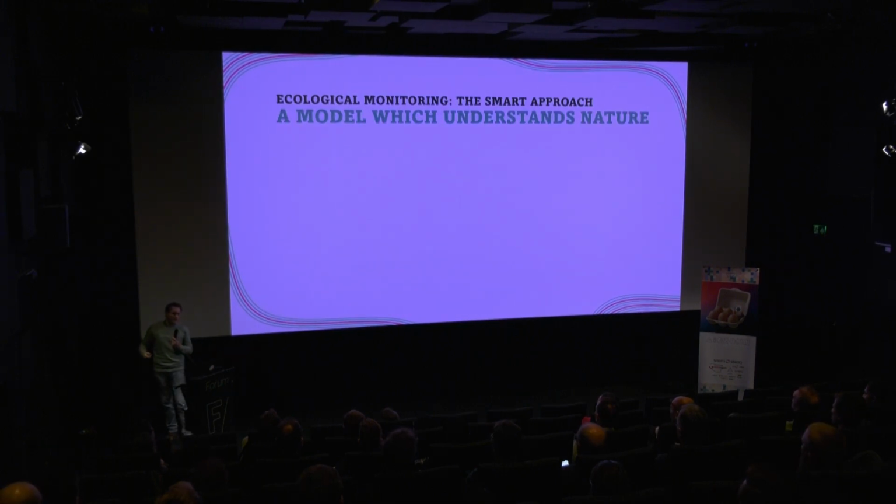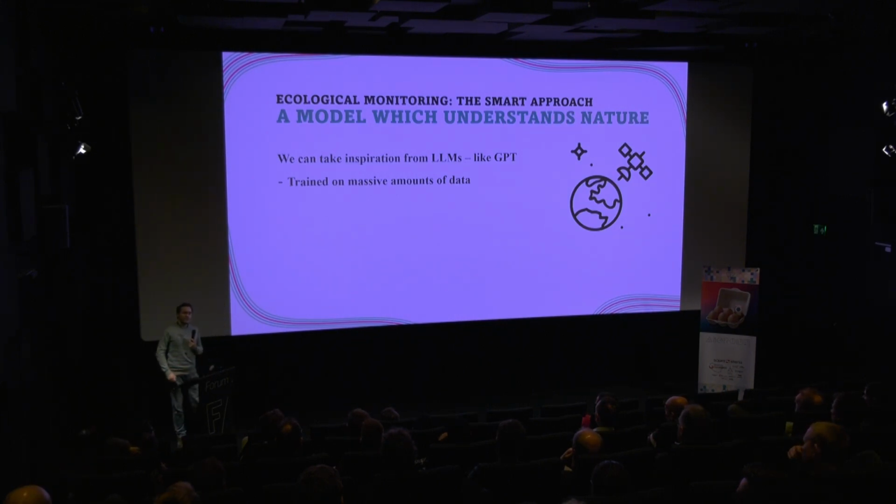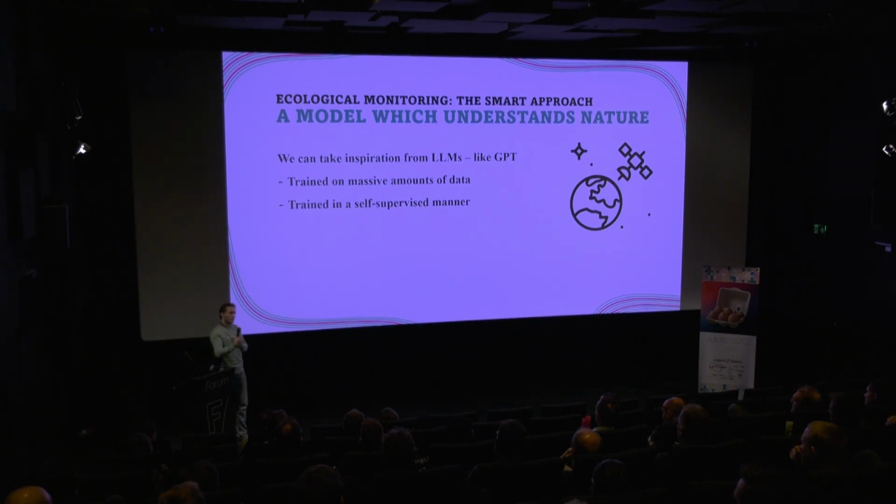So how can we do this? Well, we can actually take quite a lot of inspiration from LLMs like GPT. These have been trained on massive amounts of data, which again we have, right? Because the satellite we use has been orbiting the Earth for 7 years now, making a picture of the entire Earth surface every week. These LLMs have been trained on this massive amount of data, in the LLM's case, basically the entire internet, in a self-supervised manner. So GPT has been trained through next token prediction, which basically means that they give it part of a sentence and ask it to predict what word comes next.